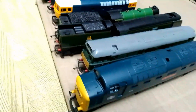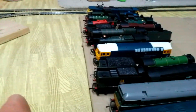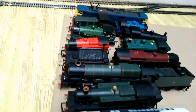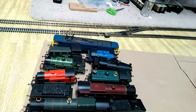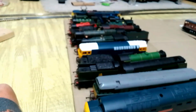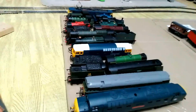So there's 55, Deltic, the Class 41, Battle of Britain, Tonbridge, 33, Large Prairie, King Class, Patriot Class, Power Tank and Queen Mary, 33 J50, Diesel Shunter, and the Class 1, and last but not least, Class 87. Yes, I have a wide addition to my collection, as General Grievous would have said.